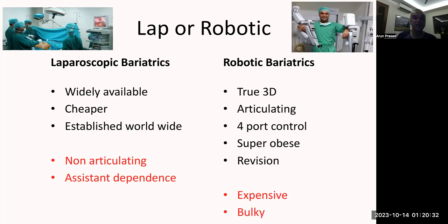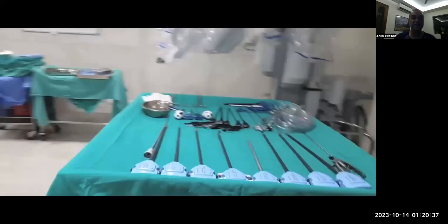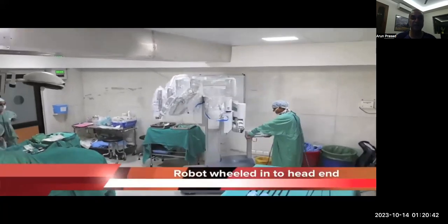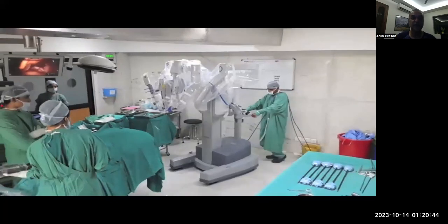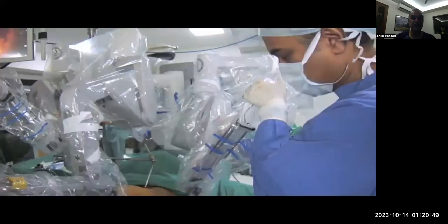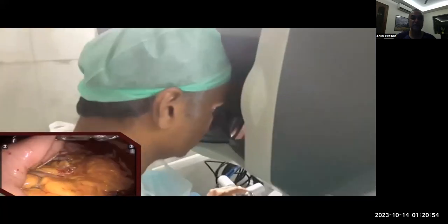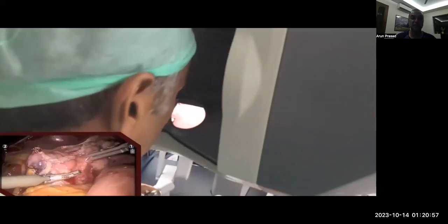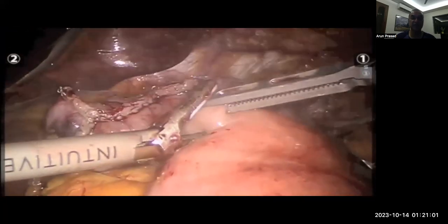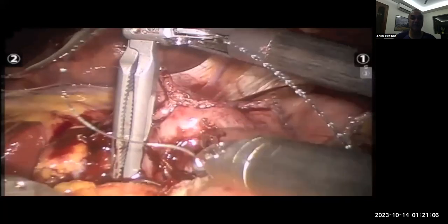So I will show you a small clip on how we do the robotic bariatric surgery. So that's a patient around 275 kg. This is the robot which is being brought to the head end of the patient. And this process is known as docking, whereby we connect the instruments to the robot. The pouch is being made, as you saw in the cartoon, the animation earlier. That's the stomach pouch.